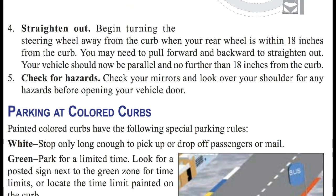Number 4, straightening out. This is your straighten out. Begin turning the steering wheel away from the curb when your rear wheel is within 18 inches of the curb. You may need to pull forward or back to straighten out. Your vehicle should now be parallel and no farther than 18 inches from the curb. Also, check for hazards. Check your mirrors and look over your shoulder for any hazards before opening your door.